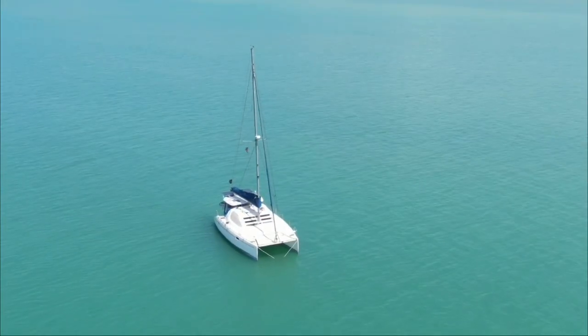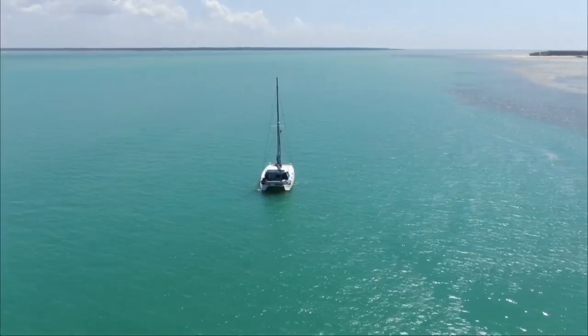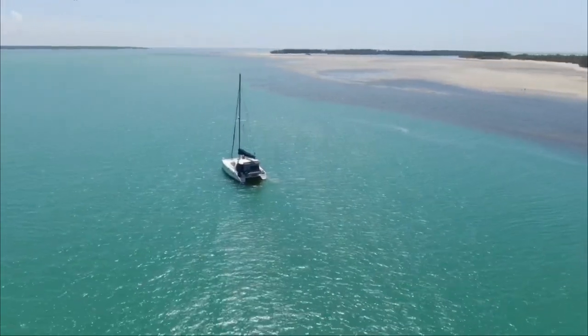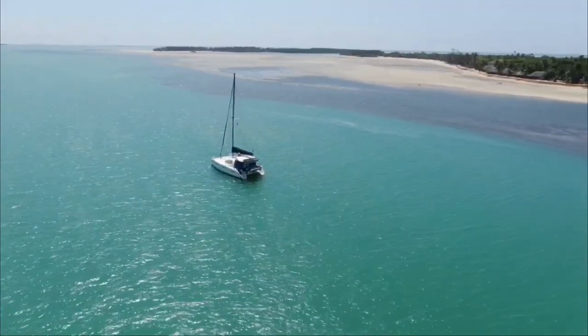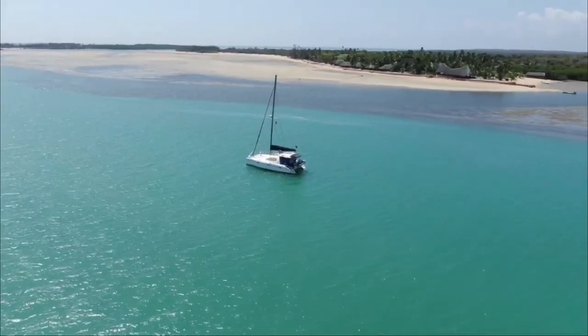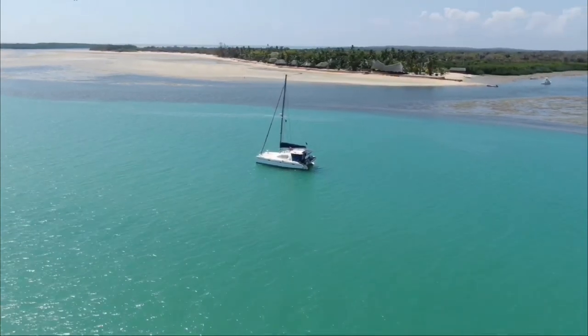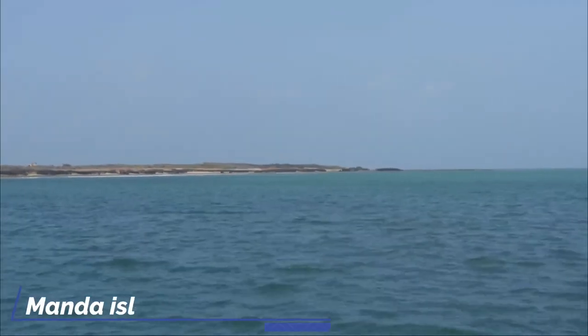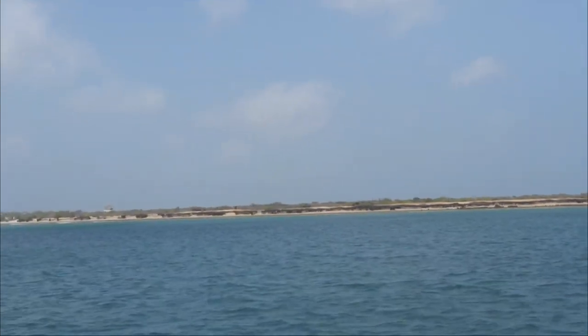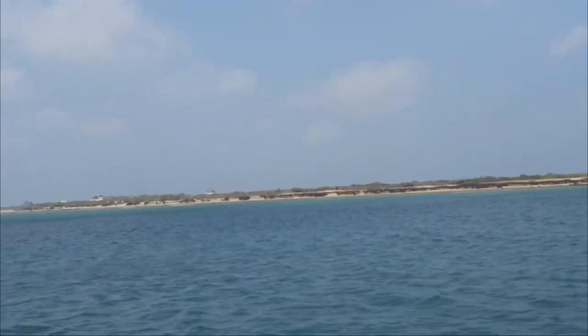Just before sunset, the Manda Bay lodge owner came across and invited us for a drink at the lodge. On the 13th of March, we sailed back from Manda Island to Lamu. This was a 17 nautical mile sail.